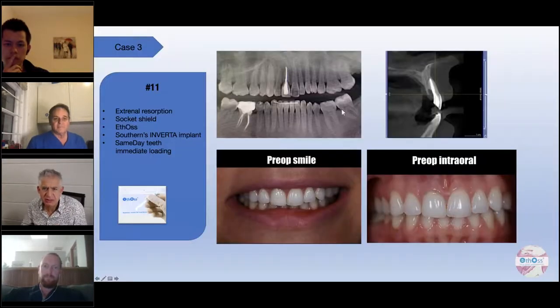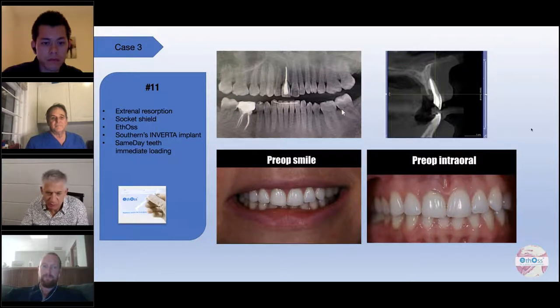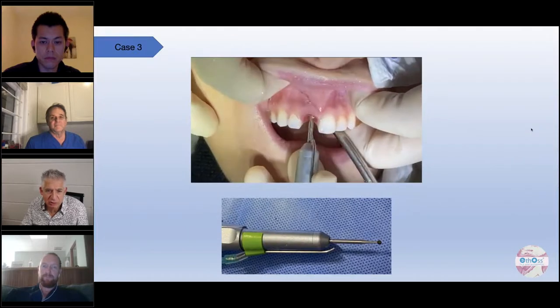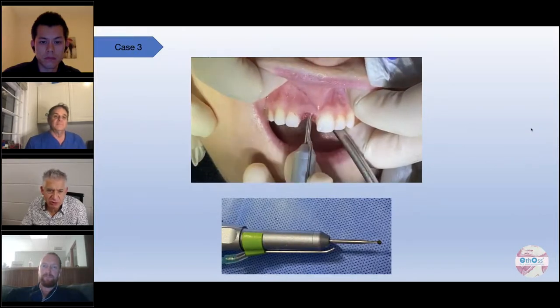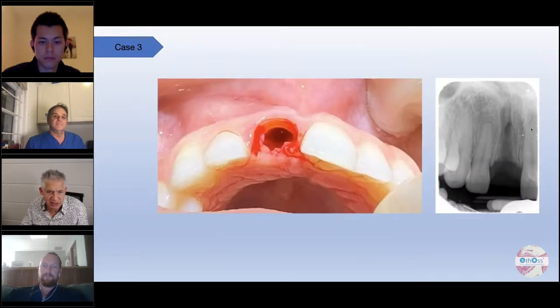So we're talking about tooth number 11 with some internal resorption, a young lady, relatively high smile line. So we want to prevent any soft tissue loss, recession. So we do our socket shield. You can see the labial part of the root that we've left behind. We remove the necessary part of the tooth, the gutta percha, the apical part, etc., and we're left with this.